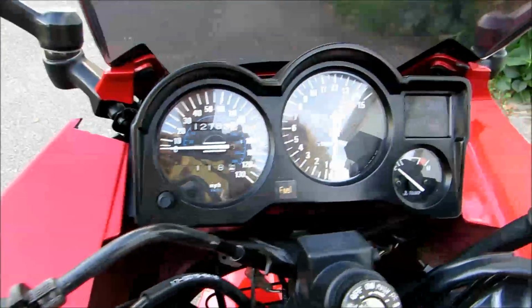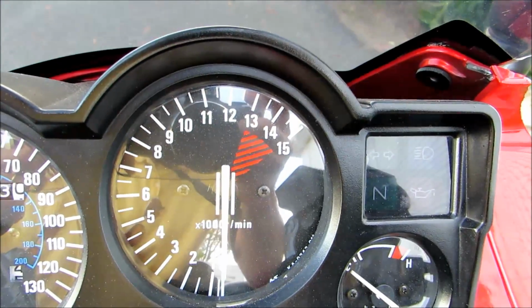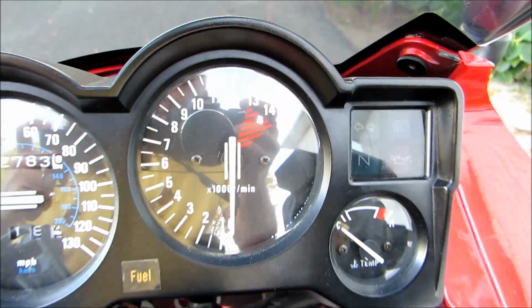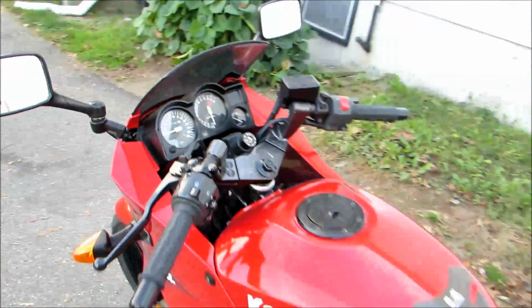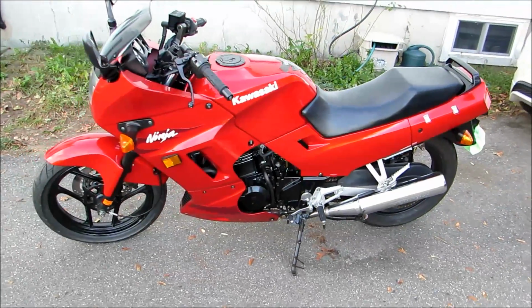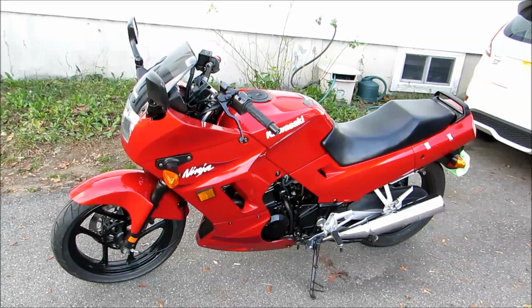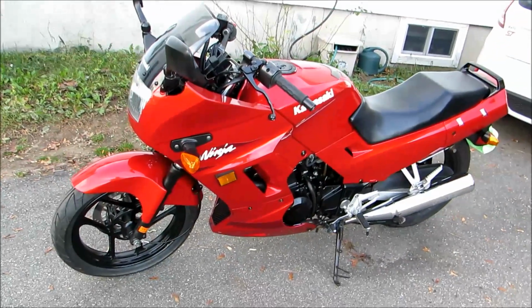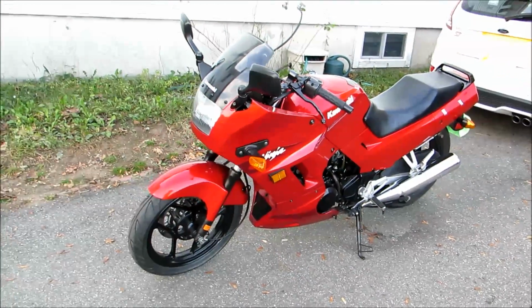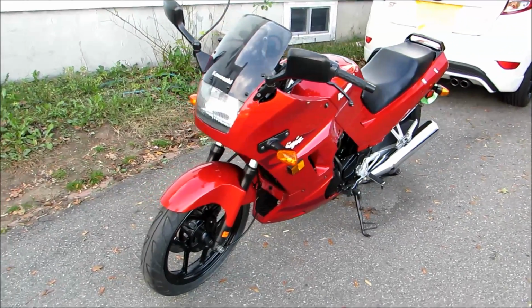The engine is a revvy engine. If you look here, it's showing a 13,000 RPM red line. And it's eager to rev. It doesn't have too much torque, too much power down there, but once you go above, you know, 6,000, it likes to be spun to high RPMs. It's a very fun motorcycle and it has a very nice exhaust note as well.